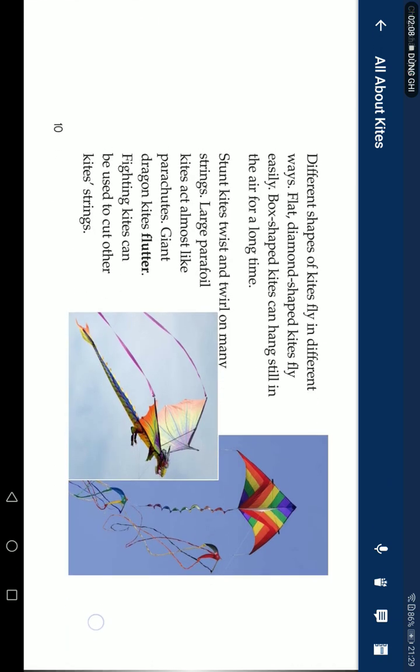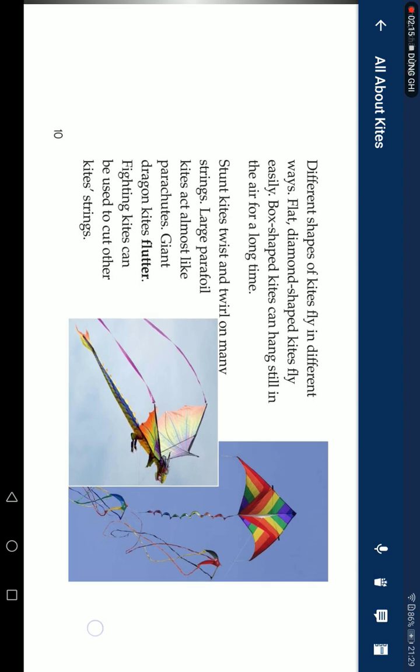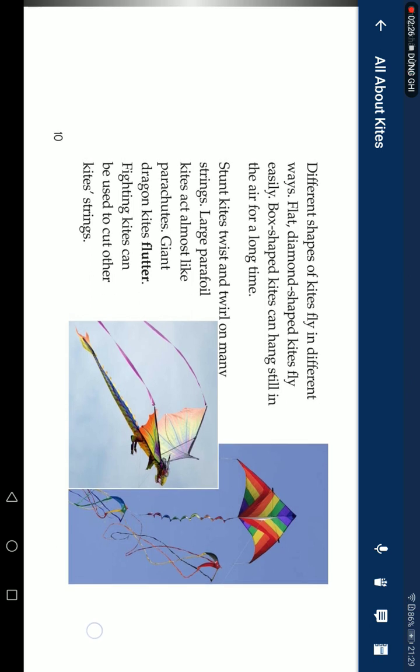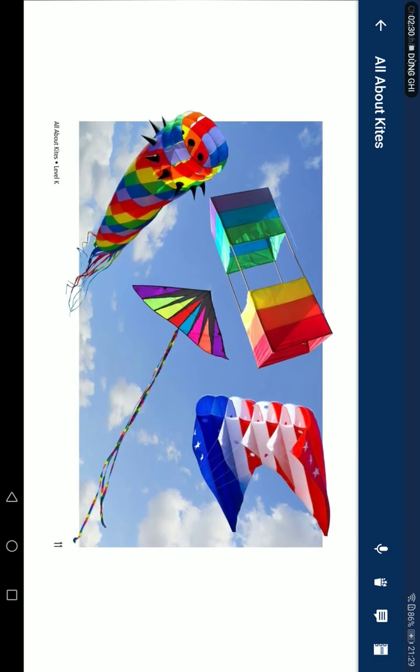Different shapes of kites fly in different ways. Flat, diamond-shaped kites fly easily. Box-shaped kites can hang still in the air for a long time. Stunt kites twist and turn on many strings. Large, powerful kites act most like parachutes. Giant dragon kites flutter. Fighting kites can be used to cut other kite strings.